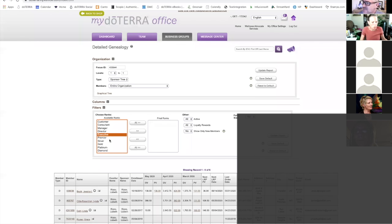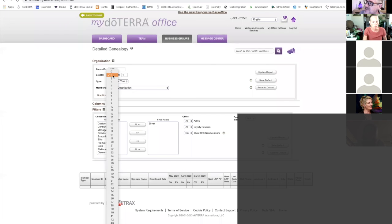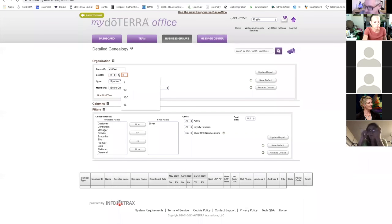Now I've got a lot of that because we're volume. I want to go with something that's a little more practical. Okay, let's say that I want to see only my silvers because I'm working on blue diamond. So I want to help my silvers see who's going to get to gold. Okay, so I want to filter by just my silvers, and I'll be honest with you, I don't filter very often, so I'm not going to guarantee this is going to work. But we're going to try. Oh, sorry, I still have it set for 1 and 1. Look at that. See, I'm learning too.